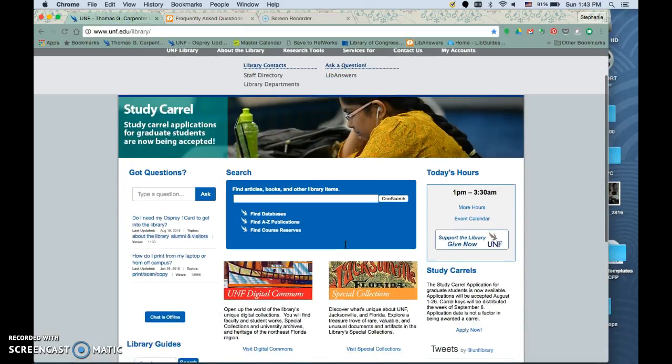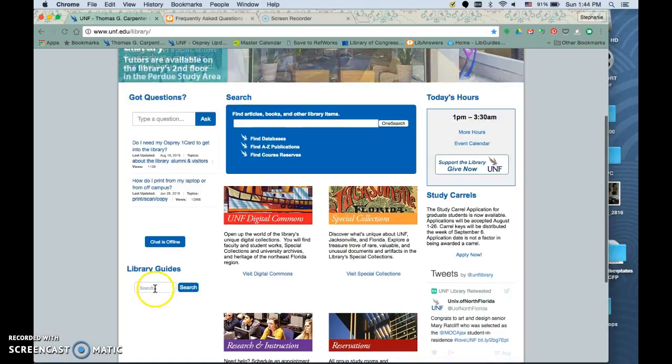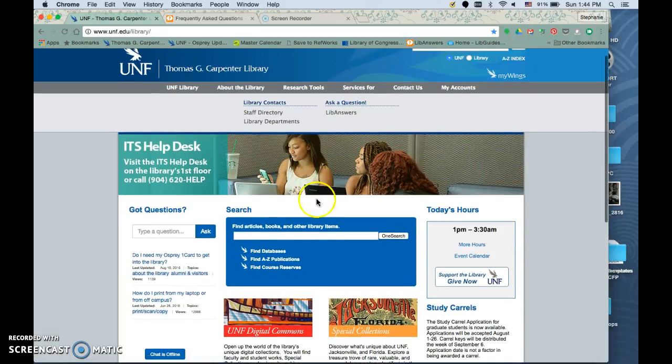So one of the other things that we're going to look at during this session is a library guide. Also on the library homepage is a library guide search box that's sort of in the lower left. You can just search in that. You can also click the search box without typing anything, and you can browse around in our guides.